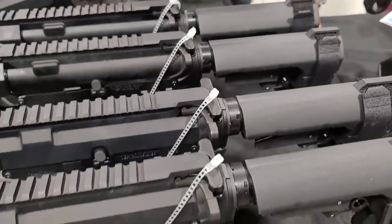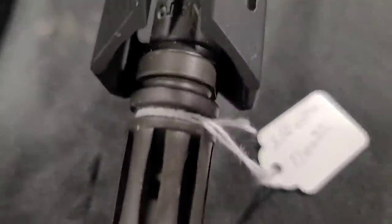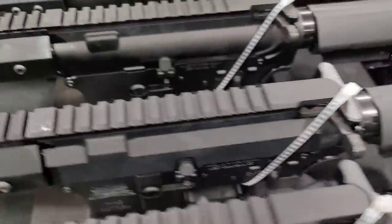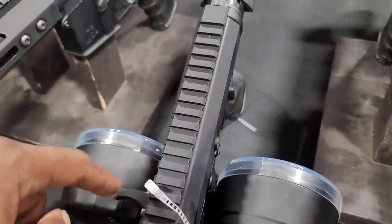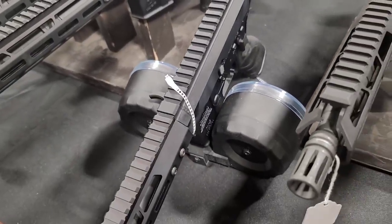Somebody pulled my tag off. That one is $1,000 if I didn't already show that. This one's also 5.56 in a side charger. Now you do those specially? You install the side charger system? Yeah, I have to get the bolt carrier with the side charger and all that stuff.